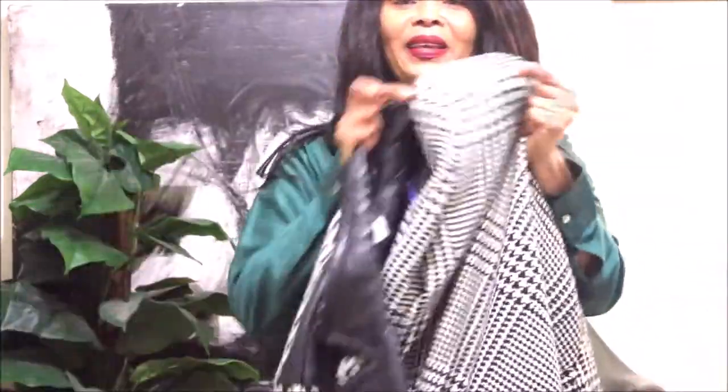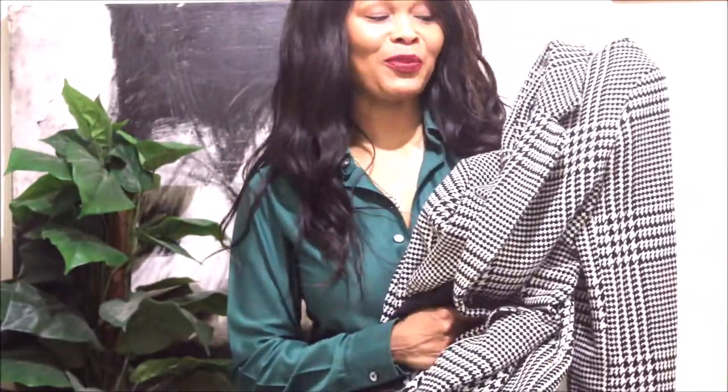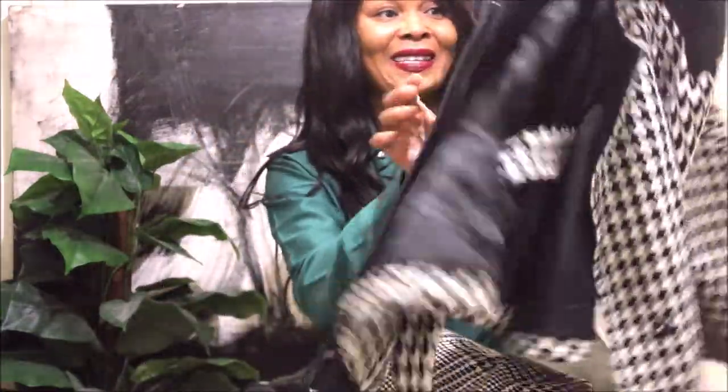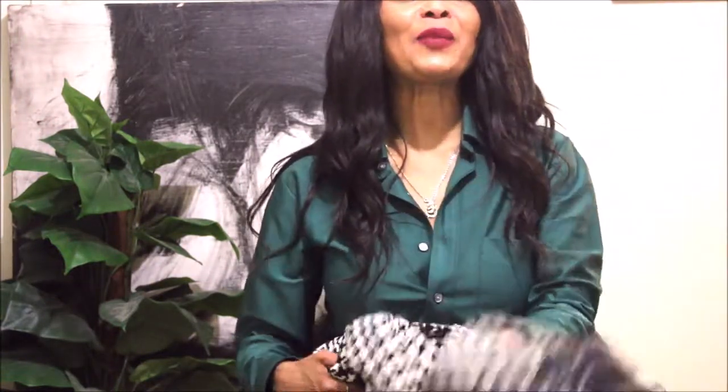So this is one set piece and I'm going to be styling it today for you. This is another piece and this piece is a mini cape. I'm going to be styling them up today, taking inspiration from the Chanel 2019 to 2020 fall collection. I hope you find some inspiration, guys.